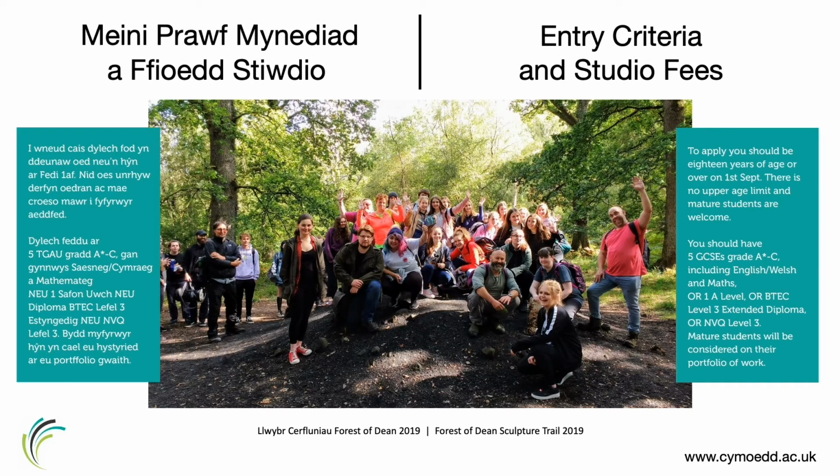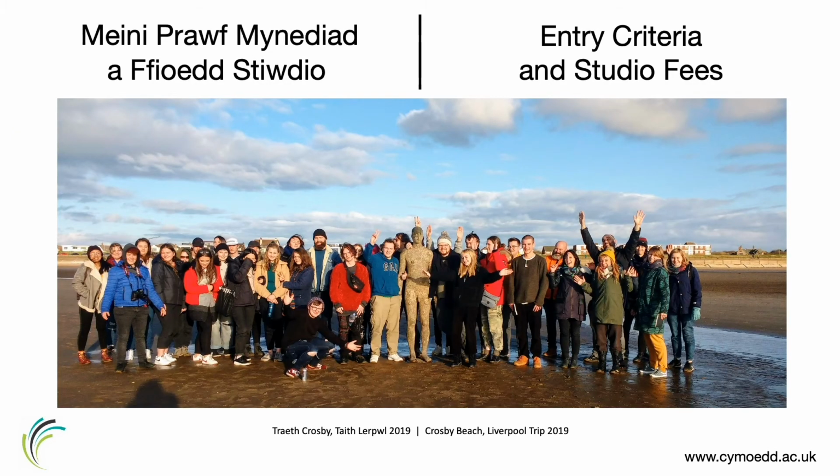To study this qualification, you must be 18 at the start of the course and will be progressing from other Level 3 qualifications. The course is also popular with mature learners from a variety of backgrounds. In terms of entry criteria, you will require 5 GCSEs at grade A* to C, including English, Welsh and Maths, or 1 A-level or BTEC Level 3 Extended Diploma or NVQ Level 3. You'll be required to provide a portfolio of practical work during your interview. Studio fees are currently £65, which contribute towards specialist materials and tools, trips and guest speakers.